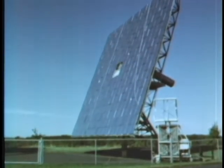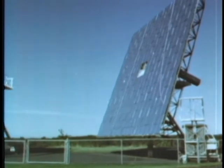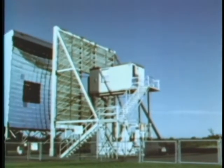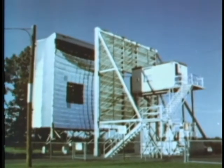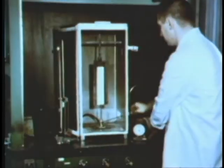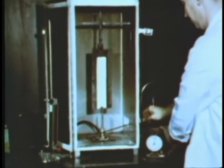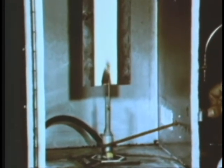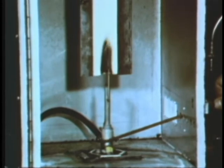One of the tools Natick uses in this quest is the solar furnace. Set up just outside the Pioneer Laboratory building, this instrument can be used to concentrate the rays of the sun into a powerful beam of energy. It is helping Pioneer Lab researchers and others at Natick to develop special materials and methods to protect the soldier from thermal and nuclear radiation.